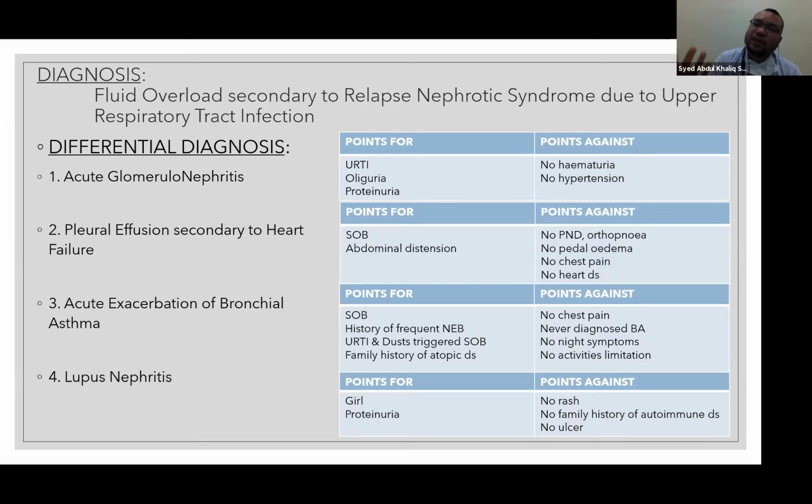Unless you don't know the diagnosis, then you can say something like chronic kidney disease. But if you know the diagnosis of the underlying problem, not the diagnosis for this presentation, then you can state it from the very beginning. So: known case of nephrotic syndrome in remission, currently presenting with so on. I think that makes more sense. History wise, I think your presentation is quite okay.